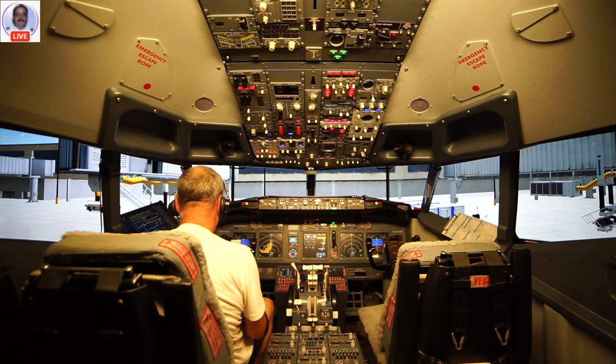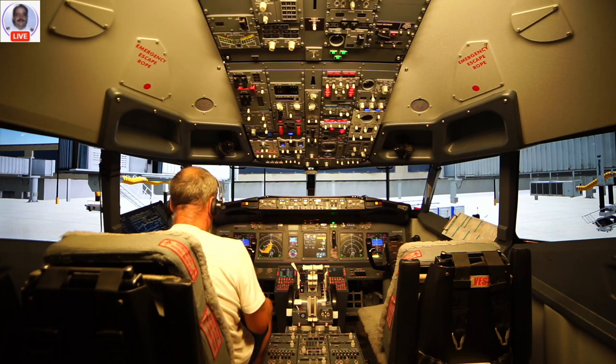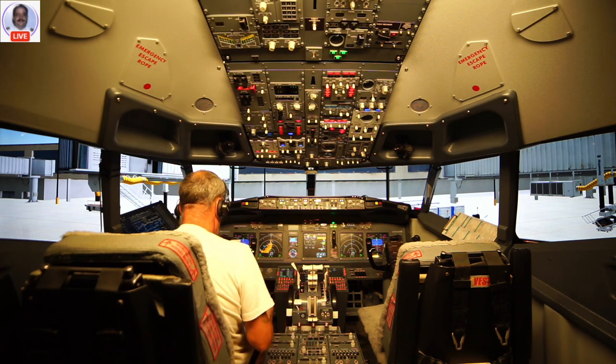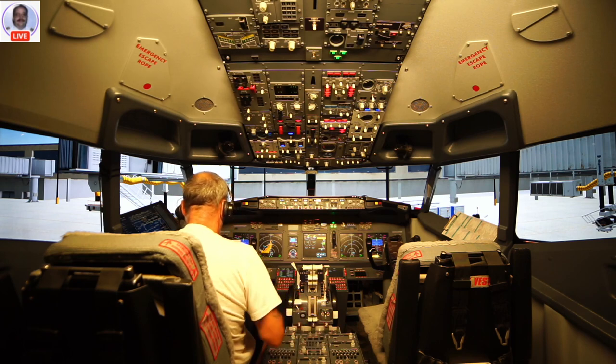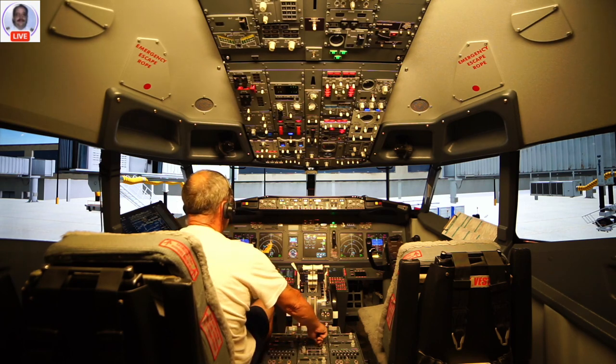Okay. Cargo fire detection system has been tested. HGS, we don't have a HUD, so we don't have to worry about that. Transponder is set to TA. Squawk is set. We are set for standby, and let's run our test.